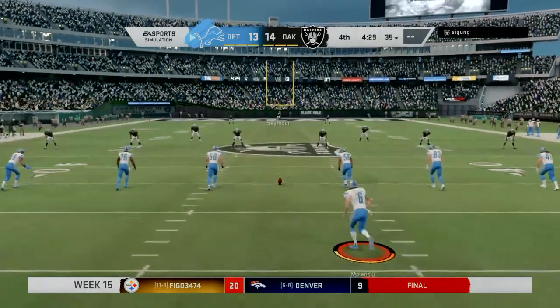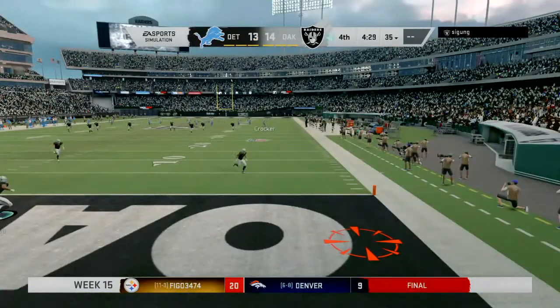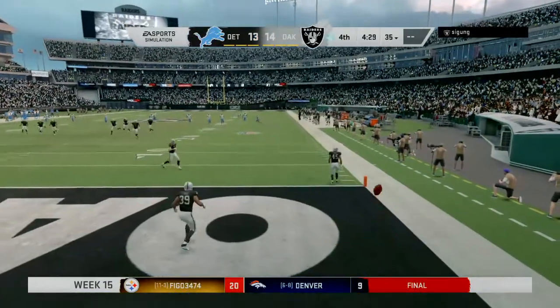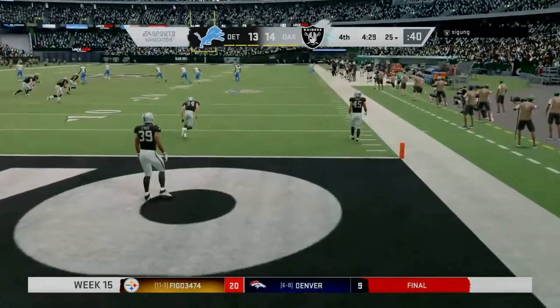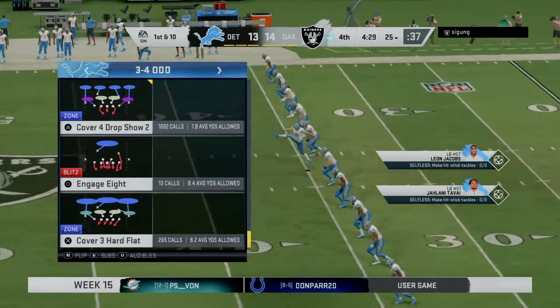This game is unfolding like a really good book, isn't it? Because I feel like there's a few more plot twists yet to be revealed before this one is over. Here we go.